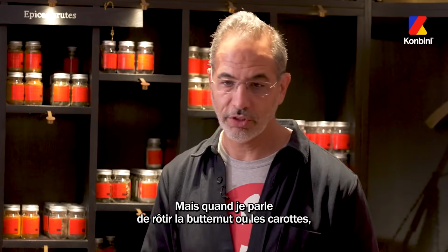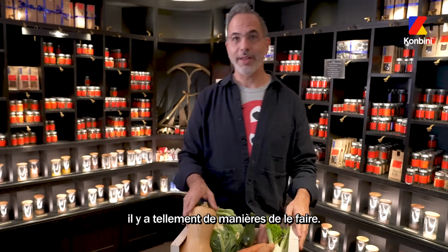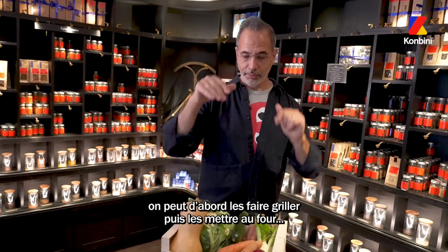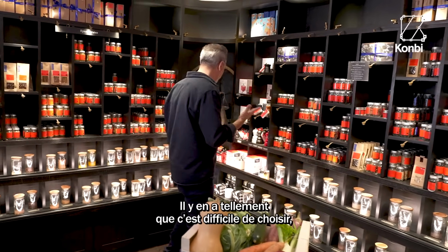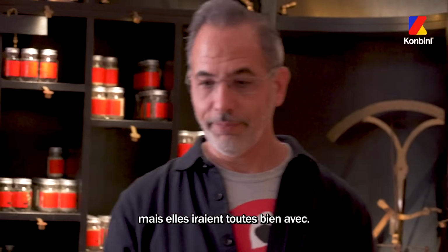But when I talk about roasting butternut or roasting carrots, there's really so many ways around it. You can spread it on the tray, you can grill them first and put them in the oven. But all those wonderful spices that I've got here, there's just so much. It's very hard to choose, but they would all go really, really well.